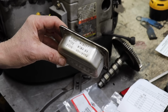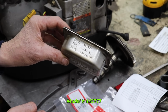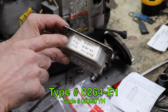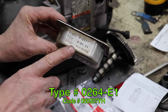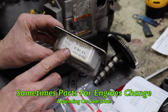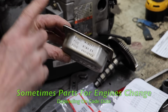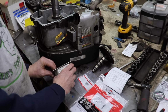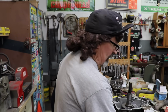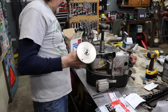So the engine we're repairing is a Briggs & Stratton Intek V-Twin model 445777 with this type number and this code date. So this is an 05 engine. Now this is important. You need to know all this stuff when you're looking up your parts, because sometimes parts change and it has to go by the code date. In the case of this engine, that was true with the camshaft, because I was going to replace it with a good used camshaft if I had one. And I only had one junk engine, and it had a good camshaft in it. But guess what? There's a difference. And it said that when I went to look this one up.